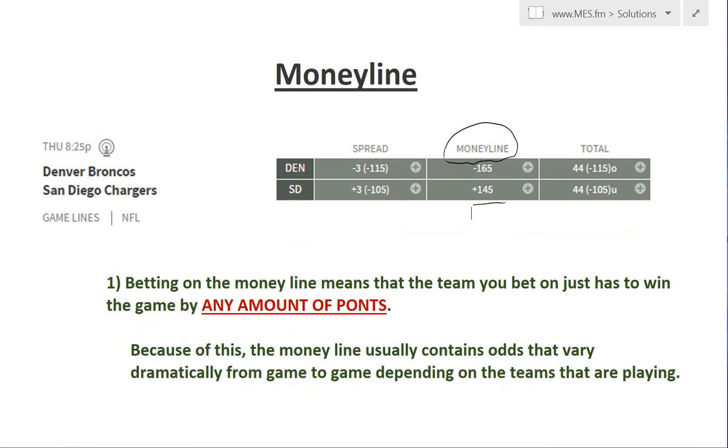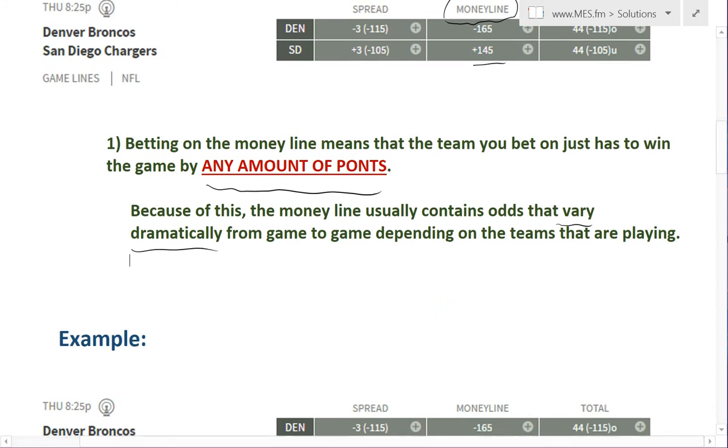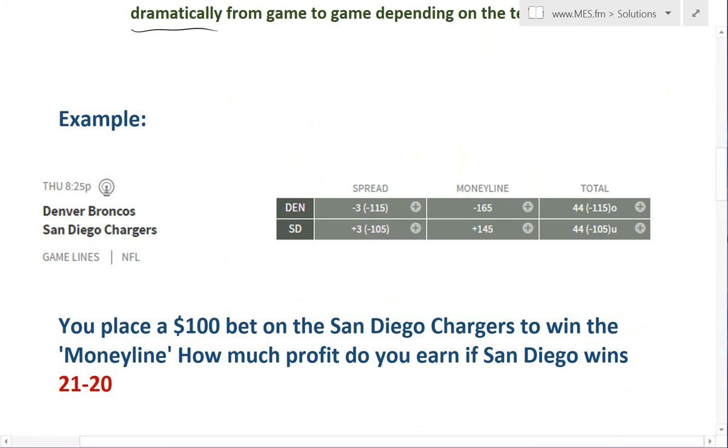It's very simple. Betting on the money line means that the team you bet on just has to win the game by any amount of points and you will win the money line. That's it. Simple. So because of this, the money line usually contains odds that vary quite drastically because sometimes the team's a lot better than the other one. So we're going to go look at a quick example here.